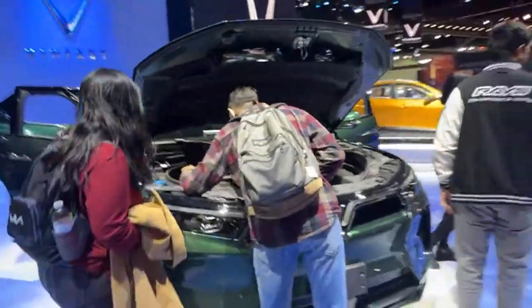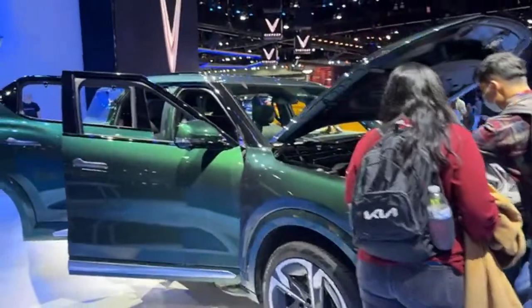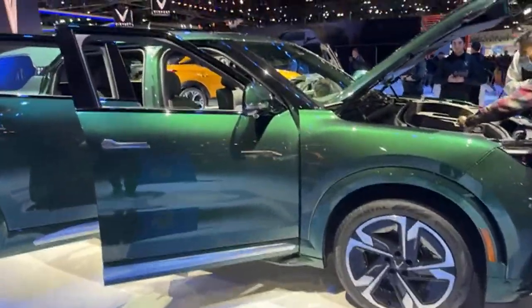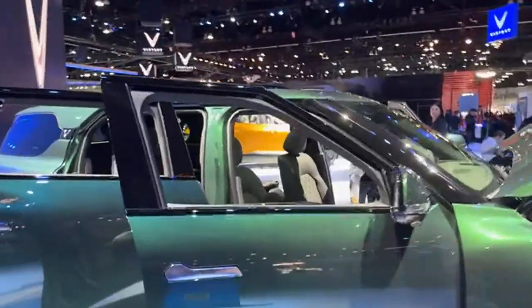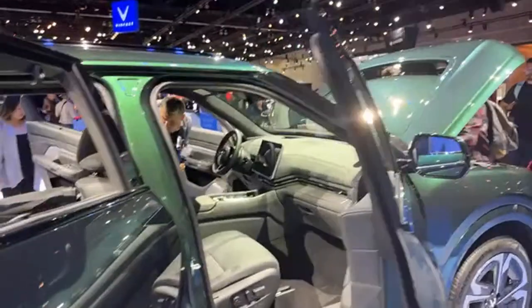And do you know, in terms of pricing, what we're looking at? So for this particular one, it starts at 72 and goes all the way up to 91, depending on your configuration. And on top of that, this is the bigger car, so it's going to be slightly more expensive just because there's more material.